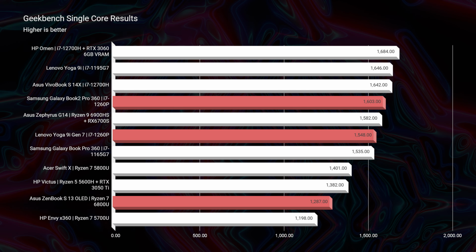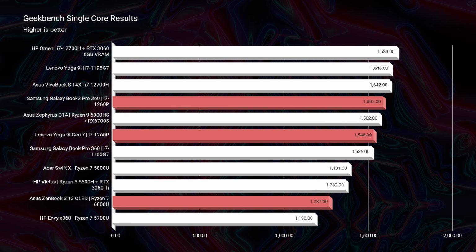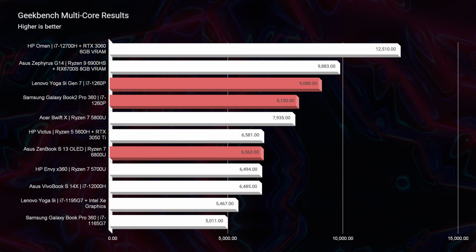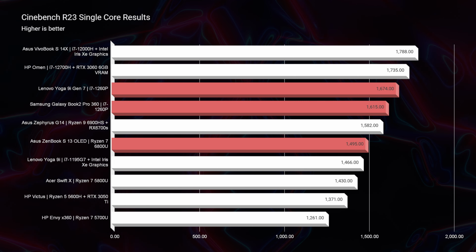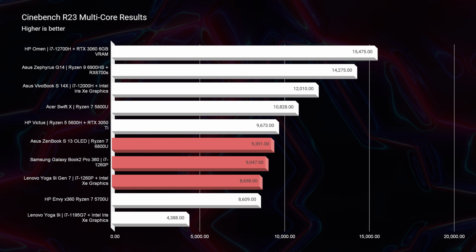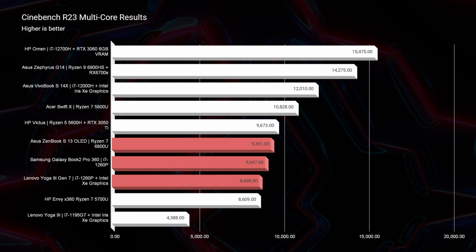Now, first and foremost, as we look at Geekbench single core and Geekbench multi-core, you can see that in single core, the i7 processors appear to perform slightly better. And then as you move into multi-core performance, we still have slightly better performance for Geekbench. As we move into Cinebench, again, we're having better performance for the single core performance. And then in multi-core, however, we see a slight switch where the multi-core performance is slightly better out of Ryzen than it is Intel.